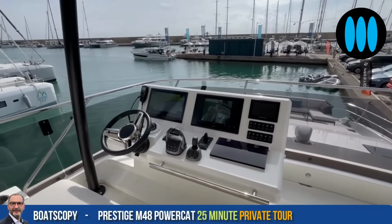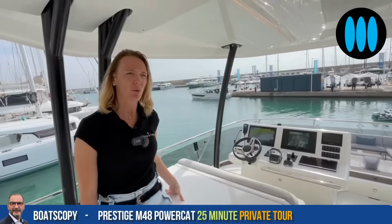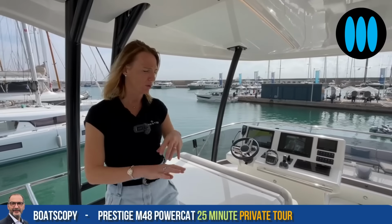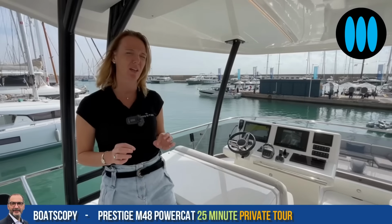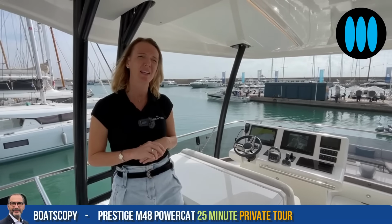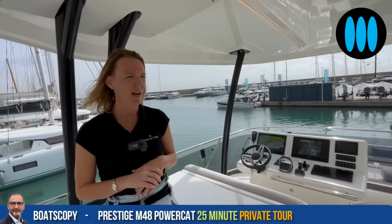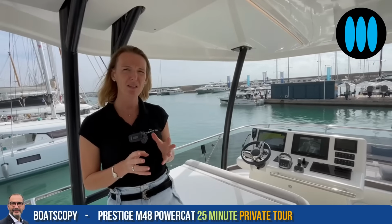What about the engines? Maybe different engines you offer on board? No, we have one engine option, because at Prestige we like to optimize the engine configuration to the whole architecture of the boat. That's where you get the best of everything in terms of speed, fuel efficiency, and handling of the boat. So our philosophy here is to offer a calm and steady navigation. The top speed is approximately 20 knots.